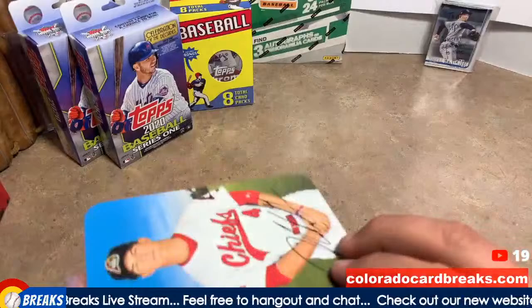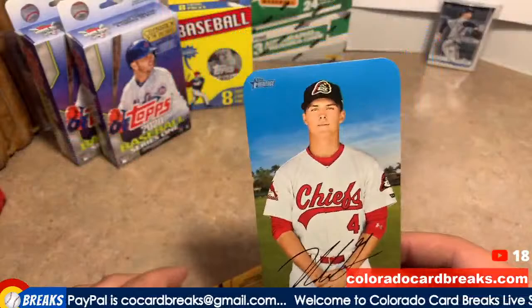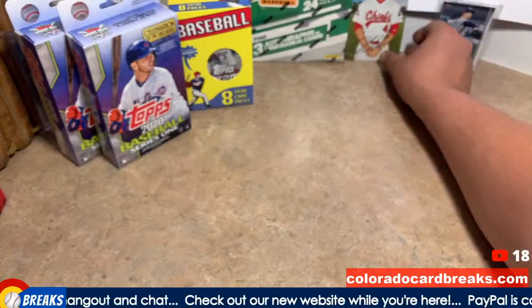We have a Nolan Gorman. Nolan Gorman from the Peoria Chiefs. Not bad. We probably will do that as a giveaway at some point. Probably what I'll do there is give that away at some point. Yeah, he wants to see his friends. Oh, see? I went and hurt Nolan Gorman by putting him too close, man. What the heck?